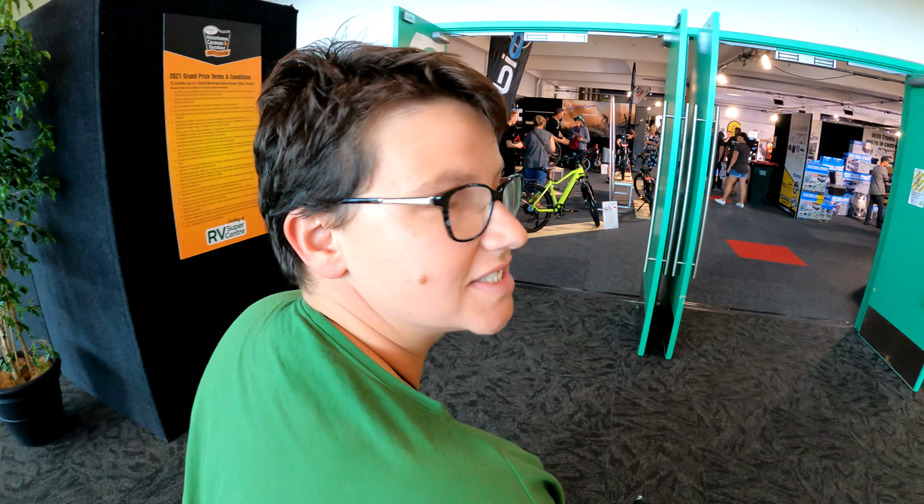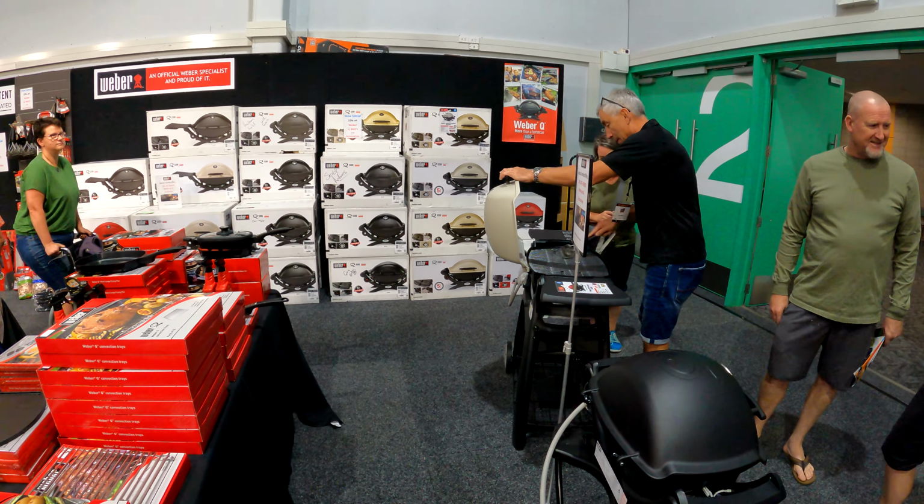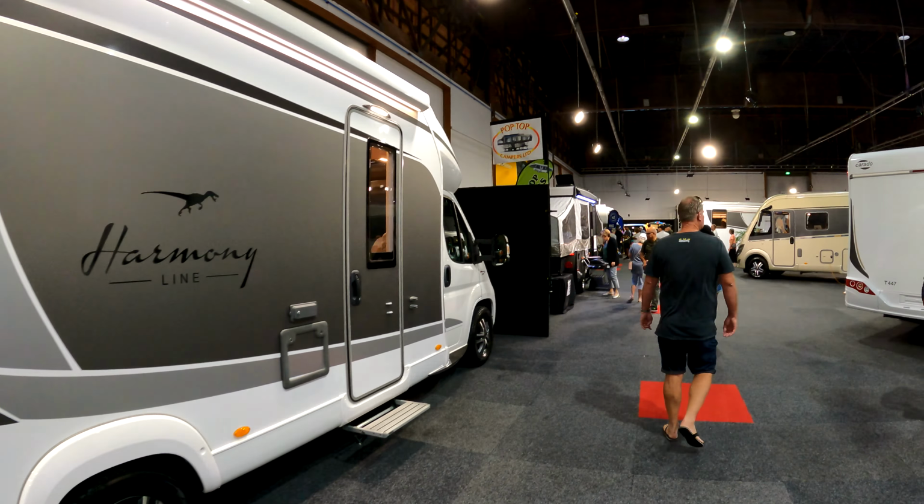Check out the accessories. So much to see here, from Weber barbecues, electric bikes, fishing drones, mattresses. If you can take it and use it camping, it was probably here.